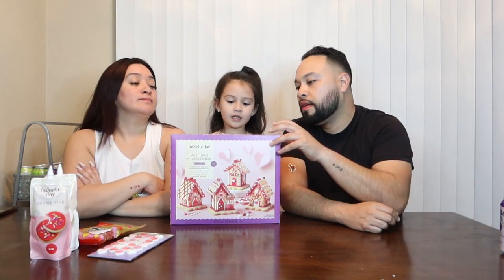What are we gonna do today? Tell them what we're gonna do. We're gonna make these. They're like cookies, and they have Valentine's. So it's their Valentine's mini collection. It's a 4 mini house kit.